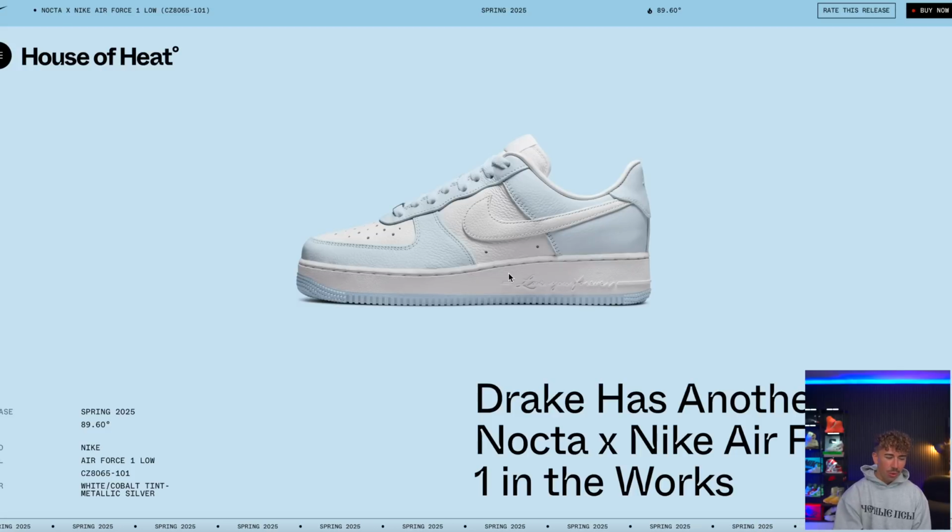Sticking with Air Force Ones, my man Drake is dropping another pair. This time it's, I don't know what they're going to be calling this, Certified Lover Boy maybe, but it's basically what he did last time, just with some light blue. So this is what it's going to look like over here.